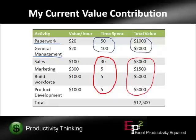So what would you do in my place? How would you increase the value I create for CogniView? If you said spend less time on paperwork and more time on product development and sales, then you are beginning to master the art of productivity thinking. You see, becoming more productive is about finding ways to reduce the time we put into low-value activities and using that same time to perform high-value activities.